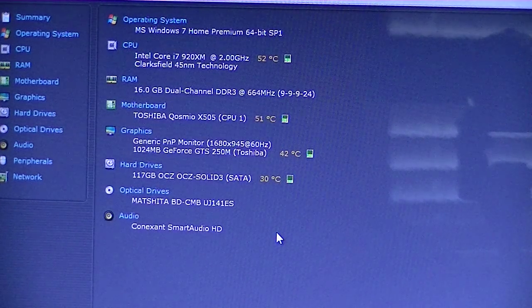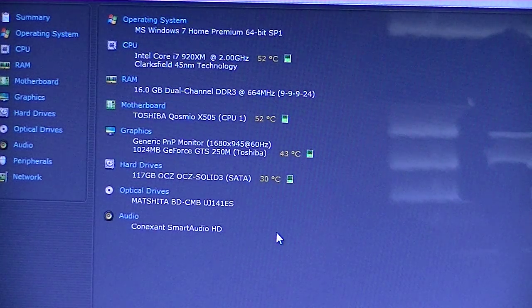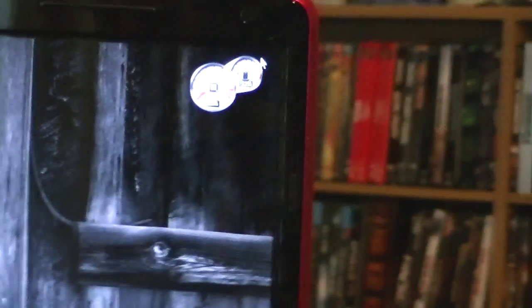I also upgraded from a standard hard drive to a 120 gig OCZ Solid 3 SSD drive. With those mods, this thing is definitely fast and it runs very efficiently.